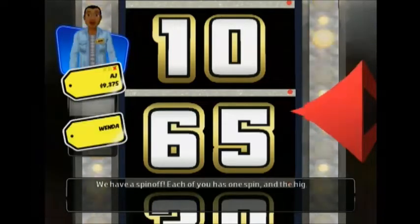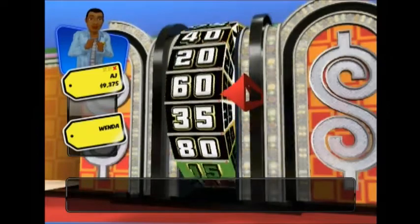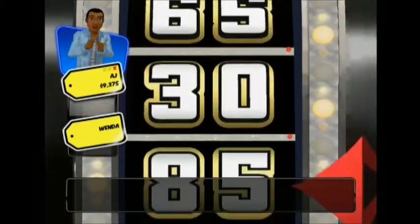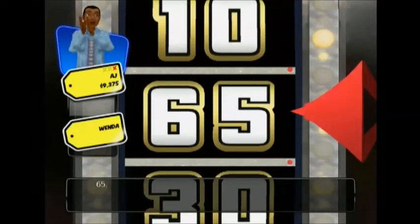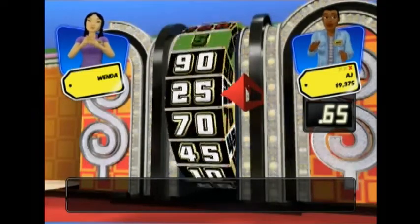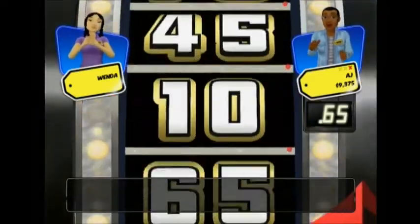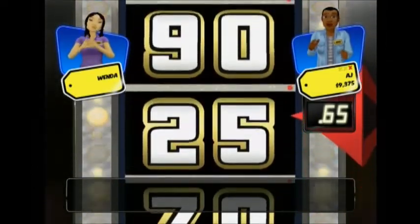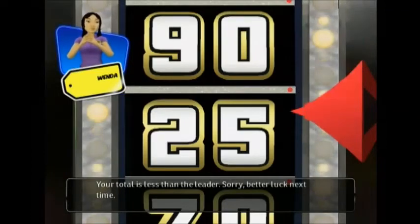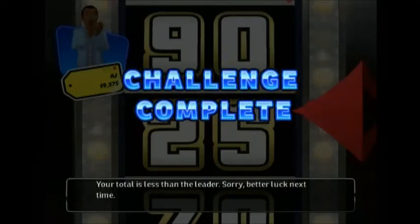We have a spin-off. Each of you has one spin, and the highest wins. 65. Stand next to the wheel. 25. Your total is less than the leader. Sorry, better luck next time. You've earned a new achievement. Congratulations!